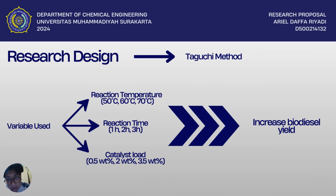So the Taguchi method is a useful statistical method for optimizing experimental processes, and it is beneficial in identifying the most influential variables and their optimal levels with a minimum number of experiments. The method uses an orthogonal array to systematically vary and test different parameters, reducing the time and cost typically associated with such studies.